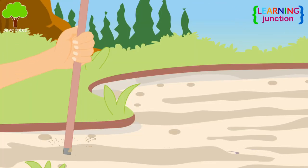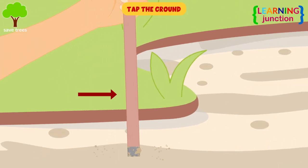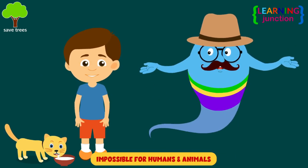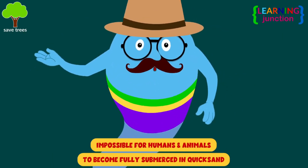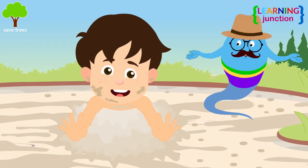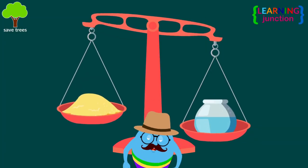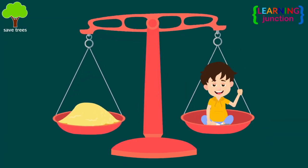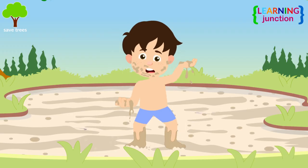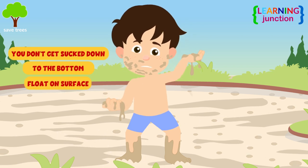It's always recommended to tap the ground in front of you with trekking poles or a walking stick. You know, it's impossible for a human or animal to become fully submerged in quicksand. The reason why you don't normally sink into the sand is because quicksand is denser than water, and the human body is less dense than quicksand. You get stuck in it, but you don't get sucked down to the bottom, but float on the surface.